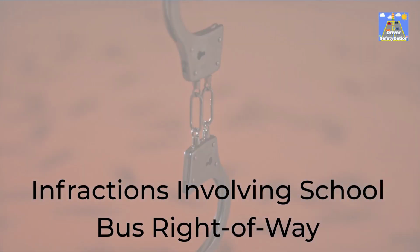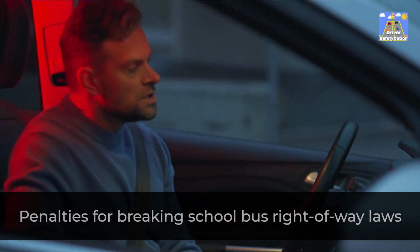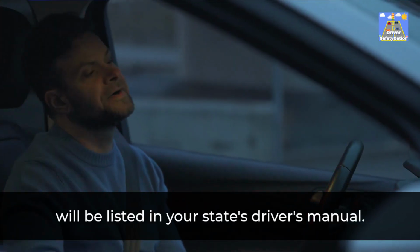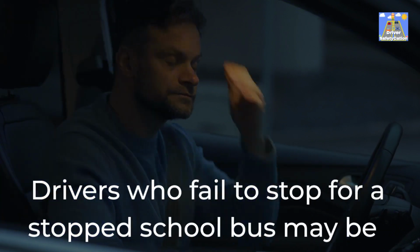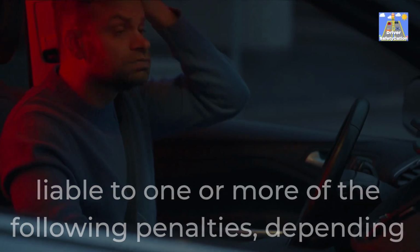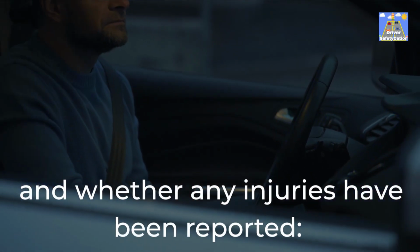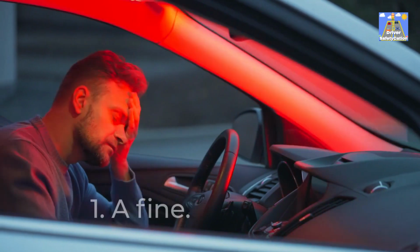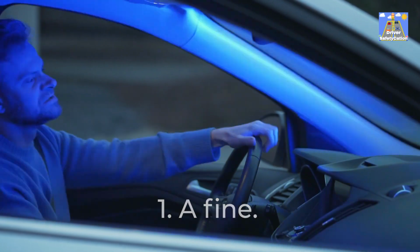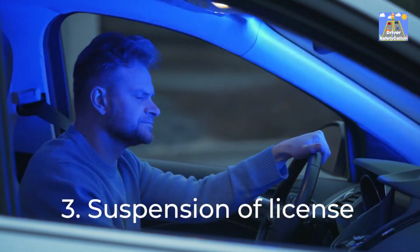Infractions involving school bus right-of-way. Penalties for breaking school bus right-of-way laws will be listed in your state's driver's manual. Drivers who fail to stop for a stopped school bus may be liable to one or more of the following penalties, depending on how many times the crime has been committed and whether any injuries have been reported. 1. A fine. 2. Additional points to their driving record. 3. Suspension of license.